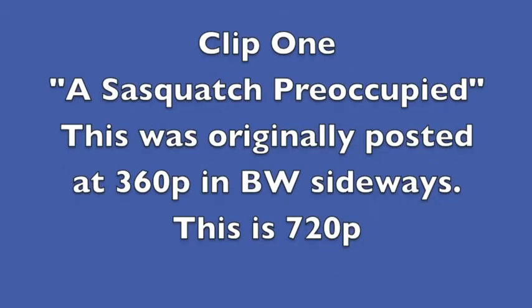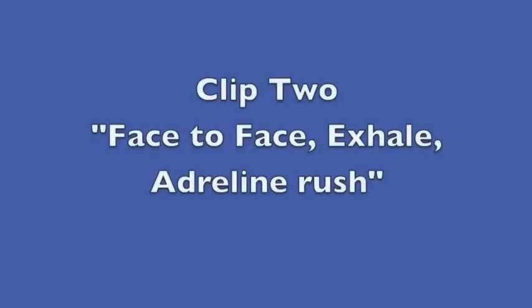Clip 1 is called a Sasquatch preoccupied at 7:20 p.m. All right, now we'll rotate it so you can see it moving back and forth, and it's doing something. We have a kind of idea that it may be eating. As it goes back and forth, you can see the screen moving back in and out of focus.